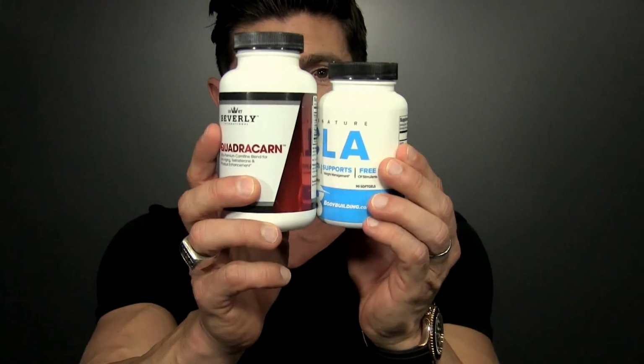The other thing that I would recommend everybody do starting today is do cardio, at least 30 minutes in your target zone. I would also do it on an empty stomach with the exception of taking CLA and L-carnitine, more specifically Quadracarn. CLA and Quadracarn are, in my opinion, the best 2 supplements you can take if you're looking for a little helping hand to reduce fat.